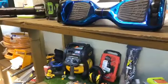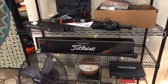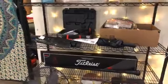Got a fantastic little concession truck. Oh, we got a Titleist putter. Nice little Titleist putter. That's a nice piece there as well. It's golfing season. Not really. All right, let's go look at the pallets.